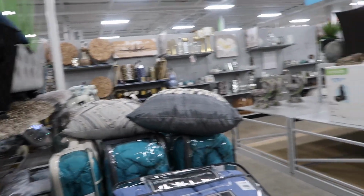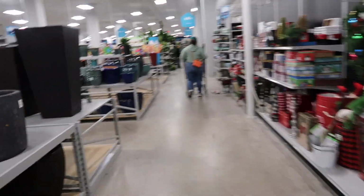So y'all, we made it to At Home and we about to look at some stuff for the house. They still got Christmas trees and stuff out. I don't know why, because who's buying a Christmas tree now after Christmas? Oh, look at that basket. I don't like it. No? No, it looks cheap. It's only $20, that's why.